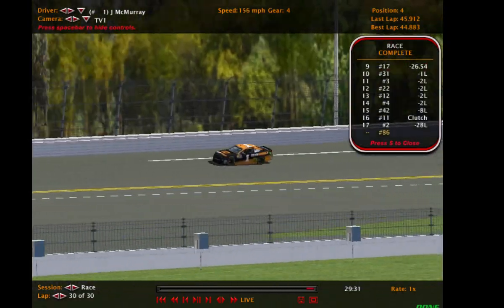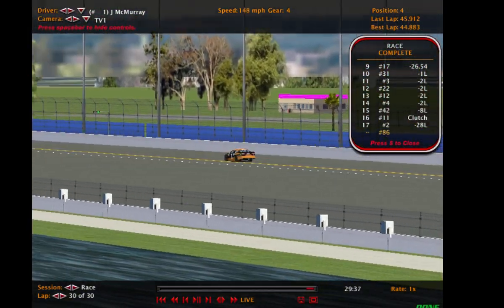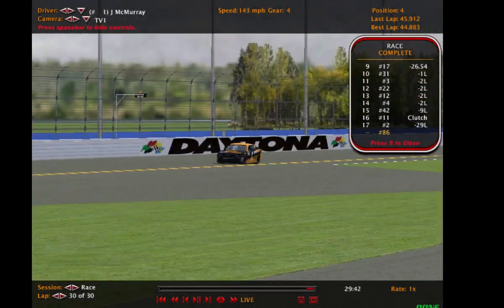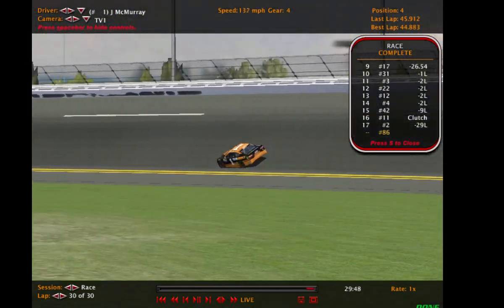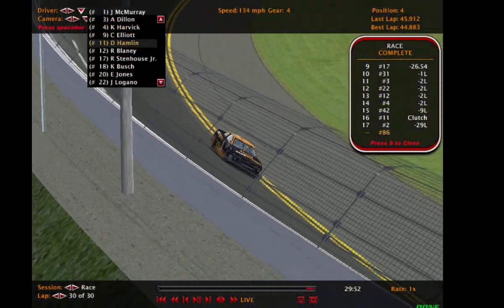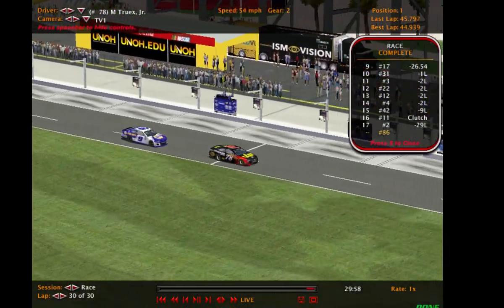See Newman finishing a lap down. Austin Dillon 2 laps down. Logano, Blaney, Harvick 2 laps down. Larson finishes 8 laps down. 9 laps down now. The 11 had a clutch issue, and Brad Keselowski with a blown engine finishes 29 laps down. What a win for Martin Truex Jr. here in the Clash. He had a great car, and he made a great move to get by Chase Elliott coming to the white flag.